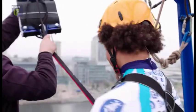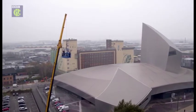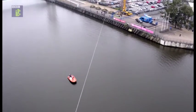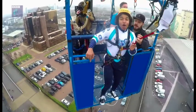Wish me luck. So will two soggy books hold Radzi's weight for 235 metres at speeds of over 25 miles per hour? Cue the countdown. Five. Four. Three. Two. One. Woo!